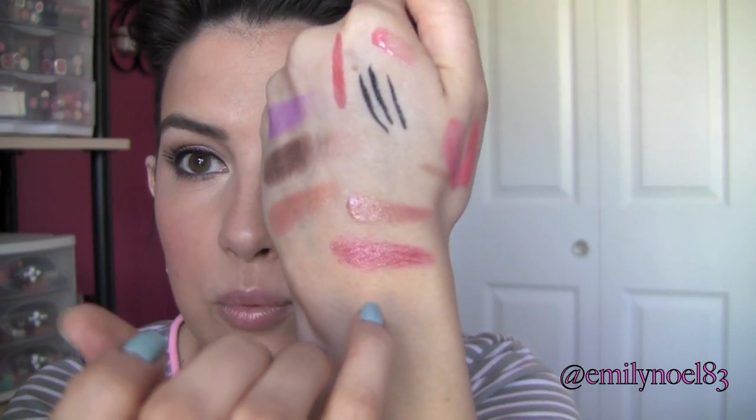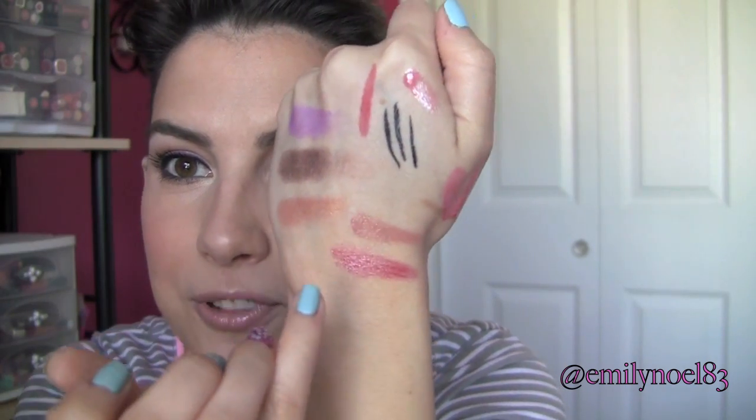And this is the Berry shade. So it looks like kind of a deep red. And it actually comes off with quite a bit of color. There's that one. So really impressed. It's so comfortable to wear.